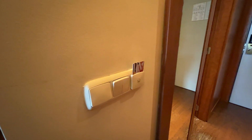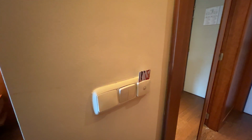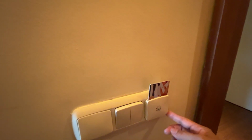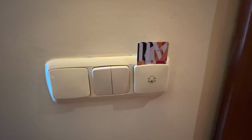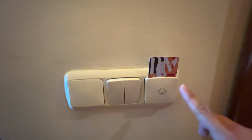This hotel I'm staying at in Lisbon, or Lisboa, the lights will only work if I put my room card in this little slot. Let me see if I can zoom in for you guys, see? So I called downstairs and I said, my lights don't work. And they said, put your card in this slot.